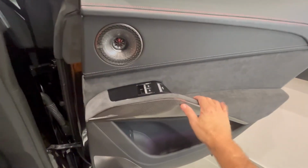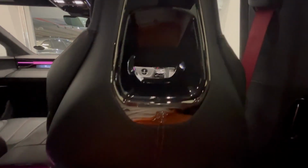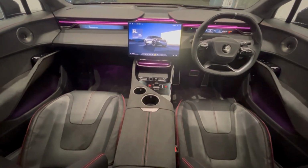And then of course into the back of the Eletre, a very large space. The floor is flat due to the batteries, fantastically clad seats, and then of course check out that ambient lighting in the car. Really a beautiful interior.